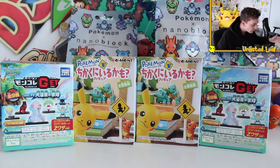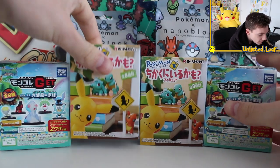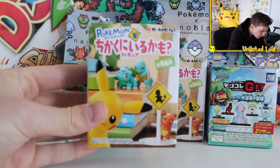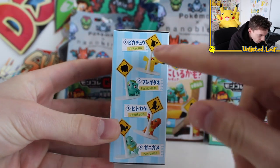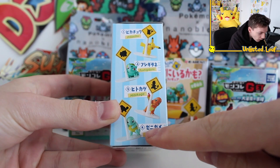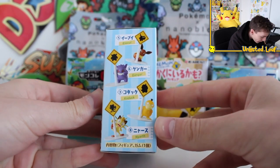But without further ado, I thought, you know what? Let's crack these open. Let's see what's inside. And I think to start with, what do you reckon? Let's start with one of these ones first. I'm so curious, whose idea was it to do a blind box, but have the street sign as the thing? Oh, dude, here we go. Alright. Pikachu, Bulbasaur, Charmander, Squirtle as well. Squirtle looks pretty weird. On the other side, we've got the Eevee, the Gengar, the Psyduck, and the Meowth.